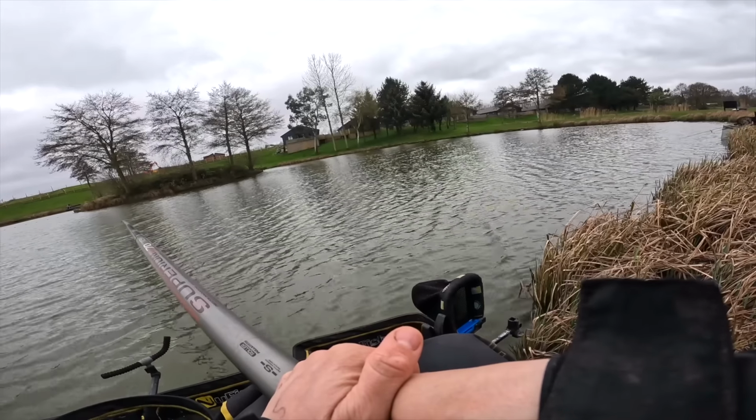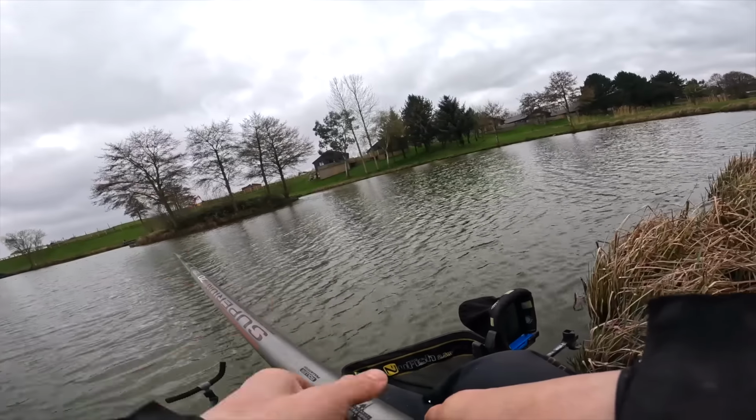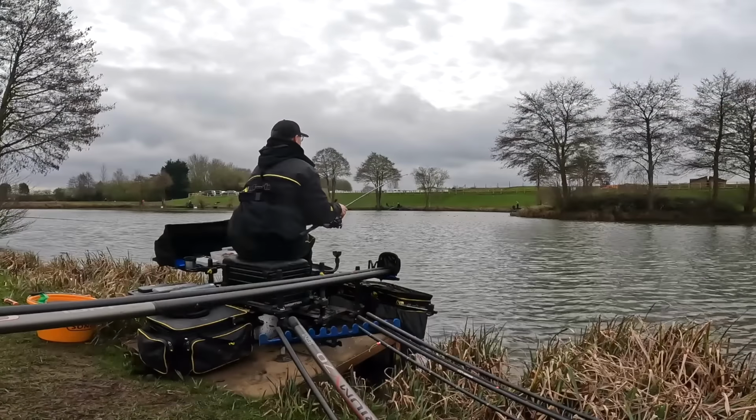But unfortunately, no more bites. Well, no bites at all on the pole. Not even a wiggle. So it's back out on the feeder.